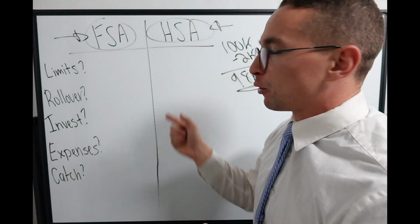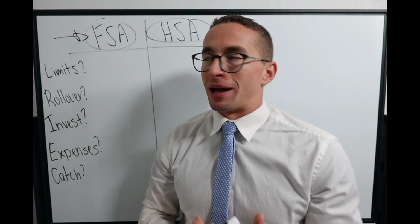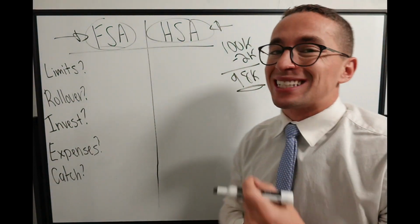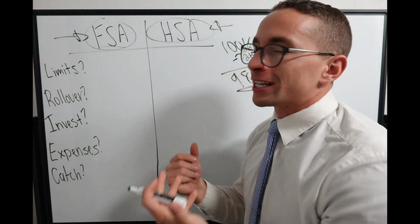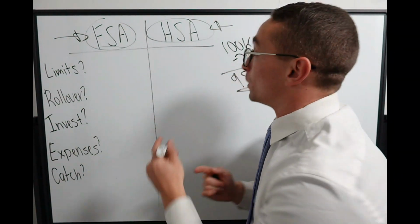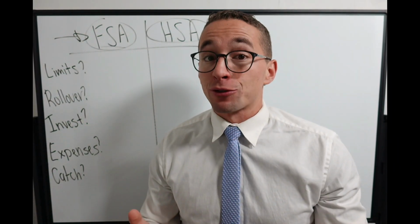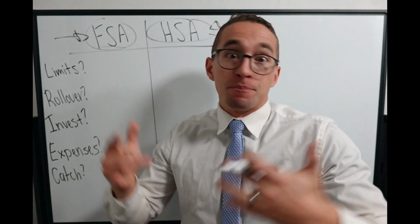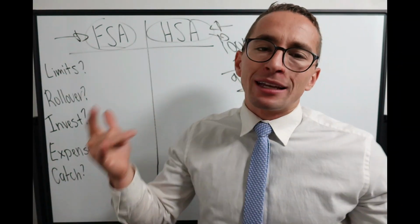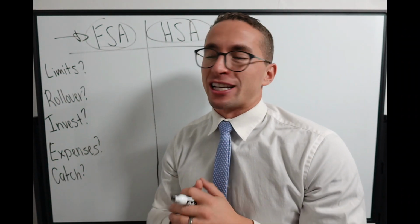Now, the primary purpose of these accounts is to pay for medical expenses. FSA stands for flexible spending account. HSA stands for health savings account. They are meant to be spent on medical expenses. So you put the money in, you get a tax deduction. When the money comes out to pay for medical expenses, it comes out tax-free as long as it's something on the list of things you can use it for. But generally speaking, anything medical expense-y, normally you can spend the money and get tax-free status, no problem.